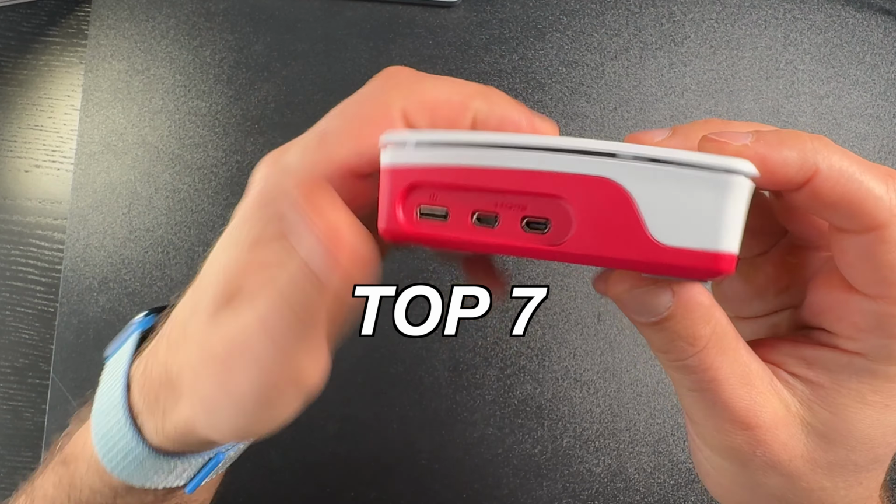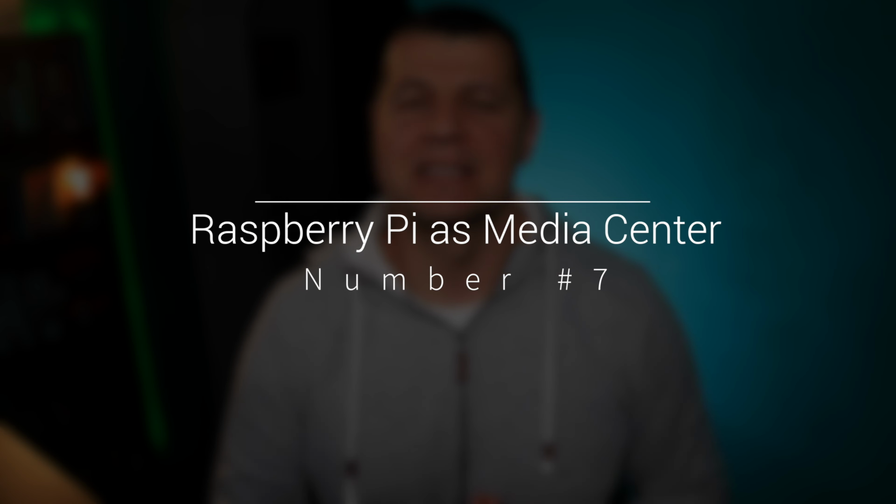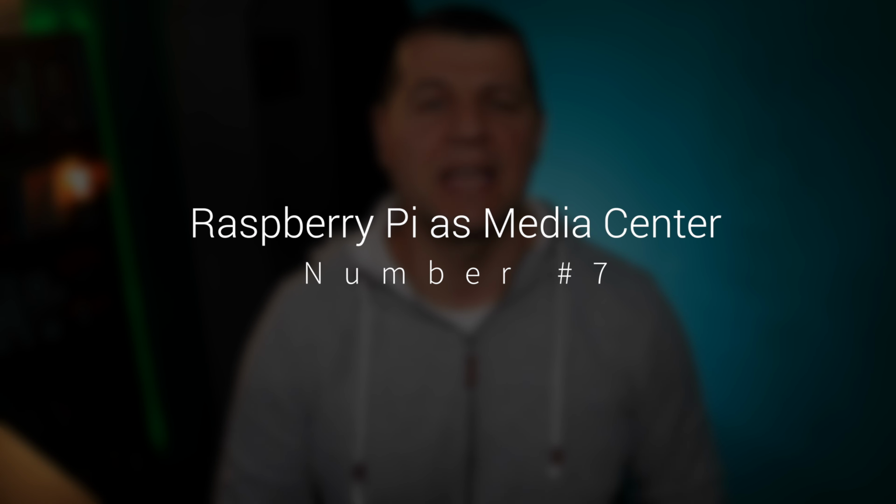I am super excited to share my top 7 Raspberry Pi 5 projects for smart home. These projects are easy to understand and install and perfect for making your home smarter, more efficient and fun. Let's jump right in. Starting with number 7, which is setting your Raspberry Pi as a media center.